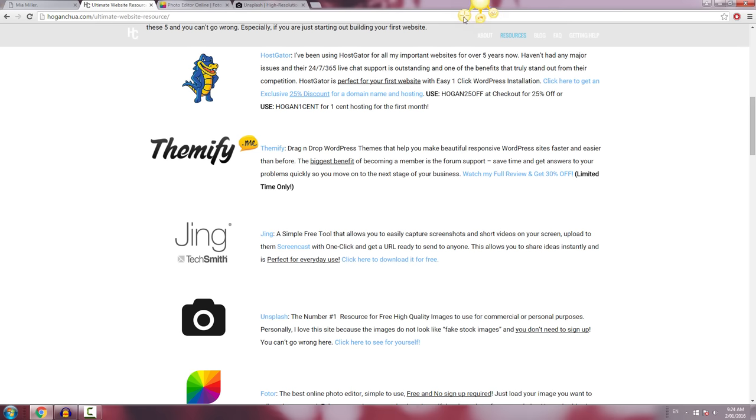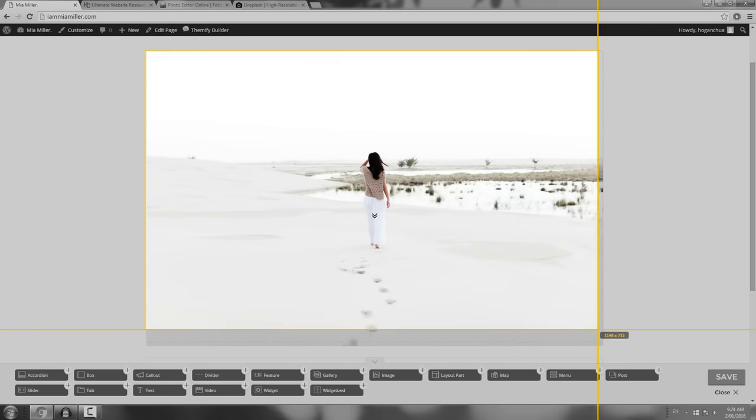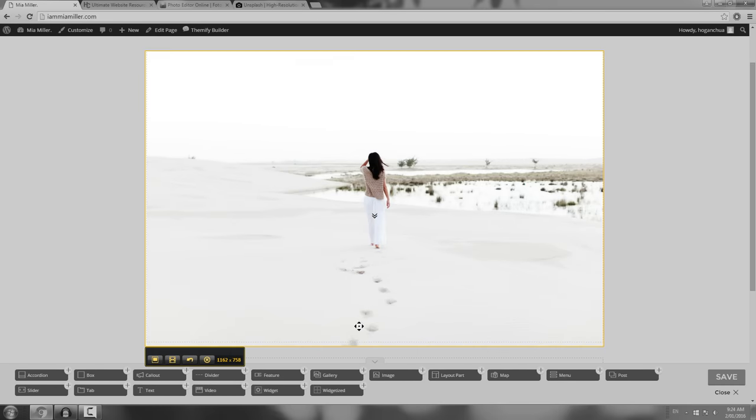So what I basically do is I capture it. Let's go back to our website. I capture it and I get the size here like that. I record down the sizes and then I crop the images to the specific sizes that I need, okay? So that basically speeds up the website because sometimes we don't need a really big picture.